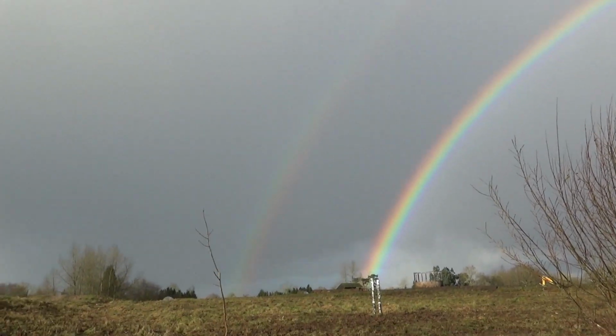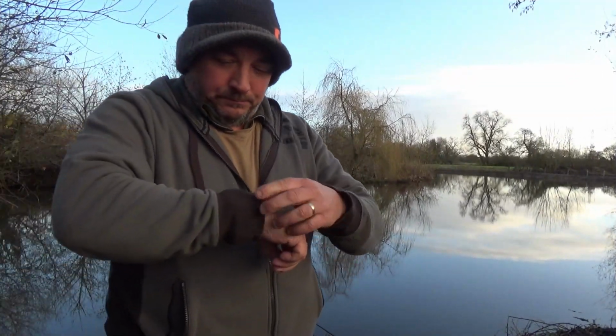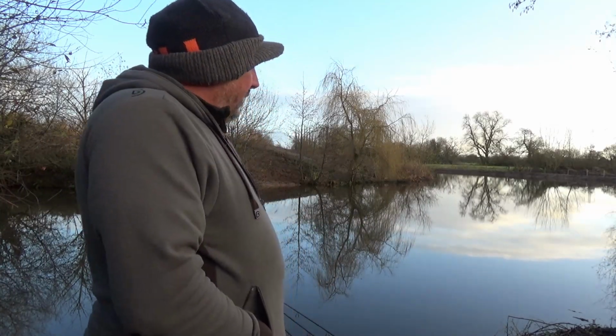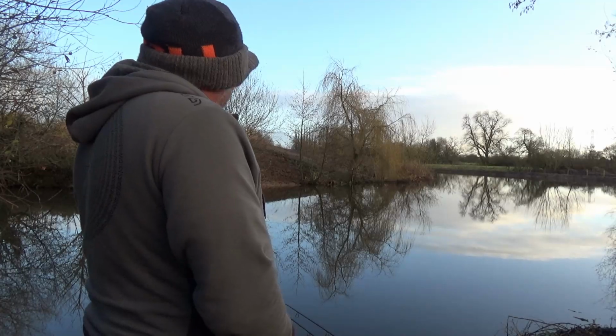There's two rainbows, isn't there? Right, well, it's 3 o'clock now, so it'll be dark in an hour. Nothing at all. Chris hasn't had anything, and I think one bloke's caught a 16 pounder on the far bank last night, but I think that's the only fish that's come out. It's very cold, very chilly and damp and horrible, but that's this time of the year for you, isn't it? But no, nothing yet.